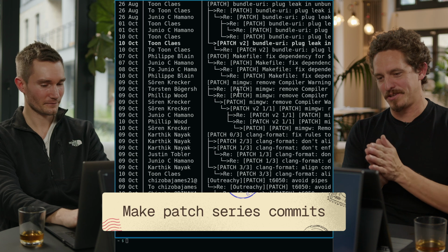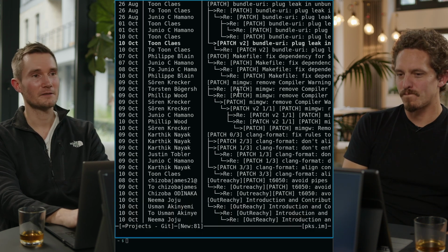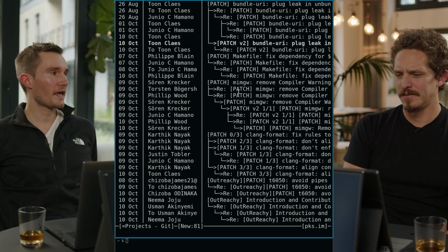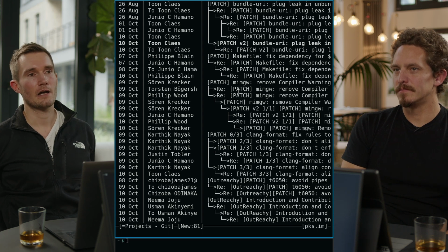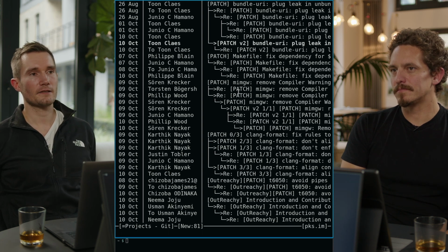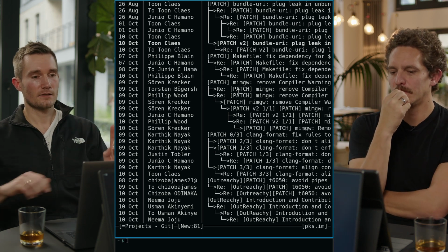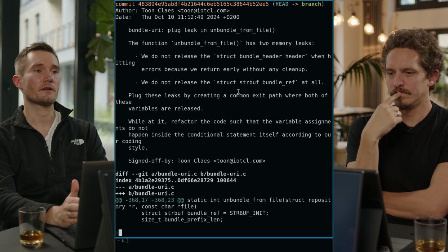So you have this patch series. How do we make them commits? I type uppercase P and I'm done. Well, that's not so helpful. Yeah, that's not helpful at all. What does that mean? But what that means is basically that I'm using git am -3, where git am takes as input the mail that I've just highlighted right now, and applies it to my working tree. I've got a mutt macro defined that basically says that. So if I now go back into my working tree, you can see it's applied.